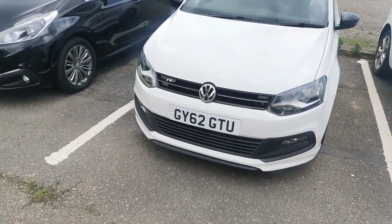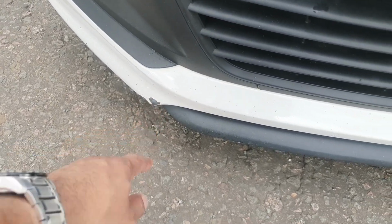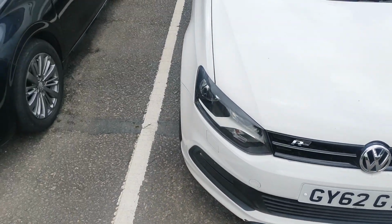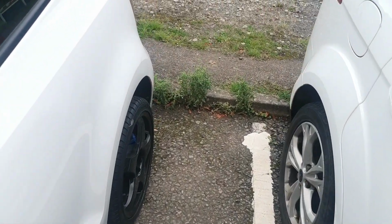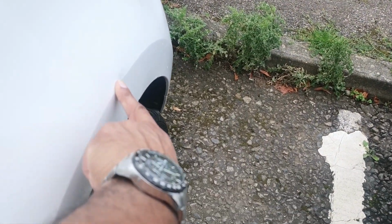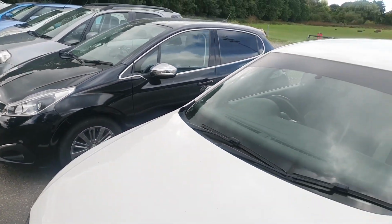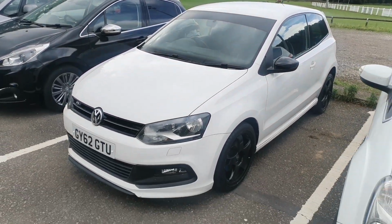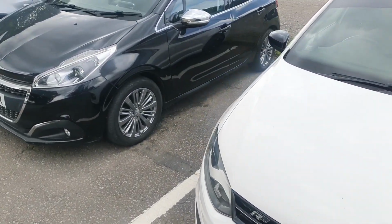There's a few little things that could be done if you really were being picky. You've got a bit of touch up that you could do there. There's a stone chip dent on one of the rear arches there. I don't know if you can see that in the camera. Just there, but that's why I've priced it accordingly. So those bits can be done if you really wanted a spotless car.